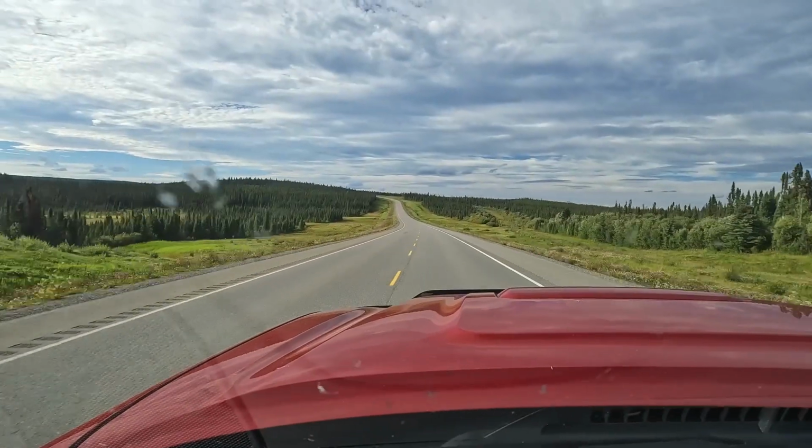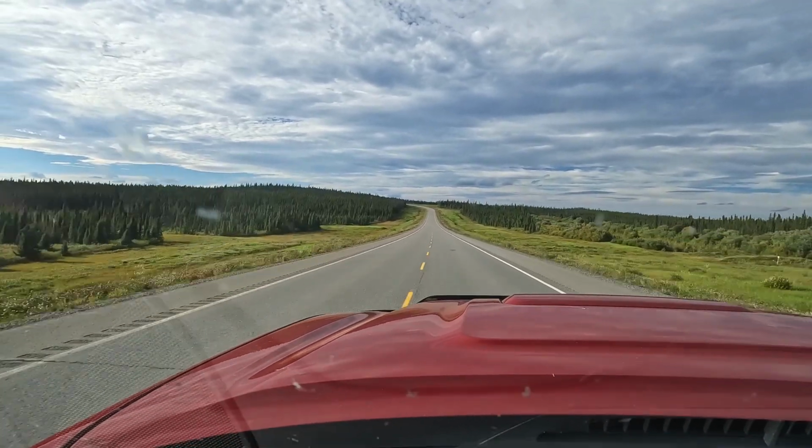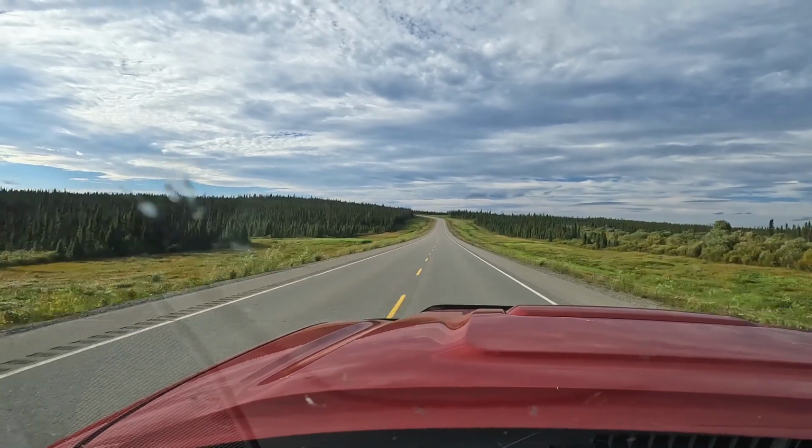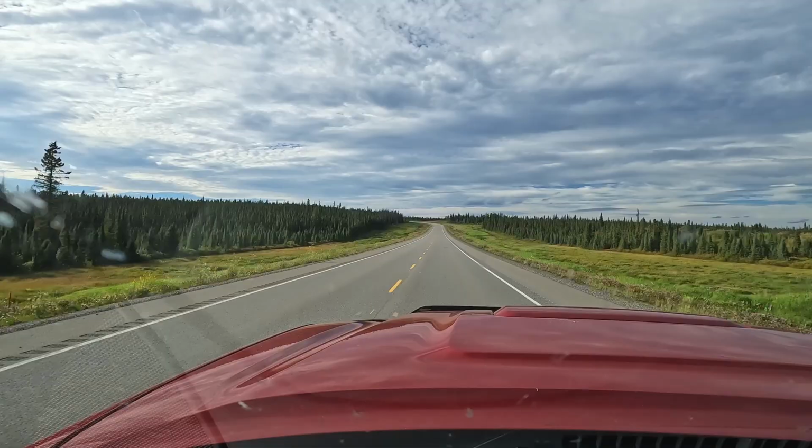Let's check out the beautiful light here coming down the Alaska Highway. Just the last 10 kilometers before my campsite. And look at the beautiful boreal forest here, the black spruce, they're kind of stunted. This to me really feels north.